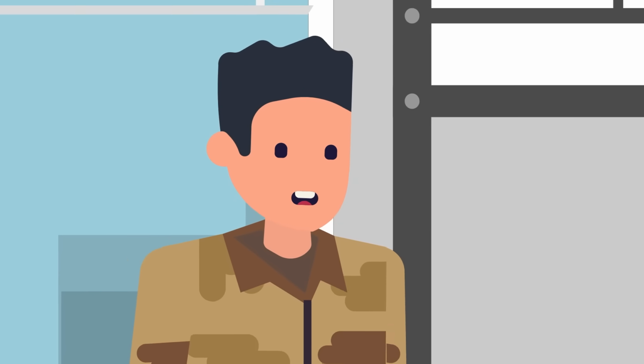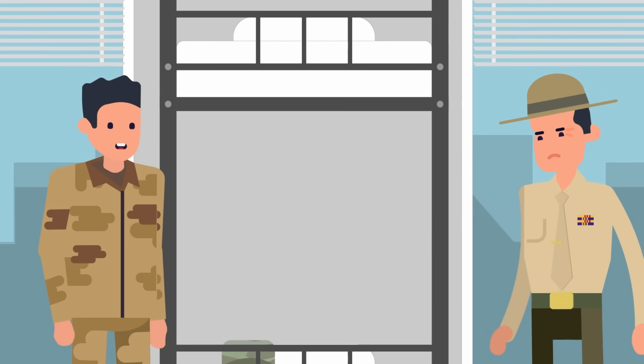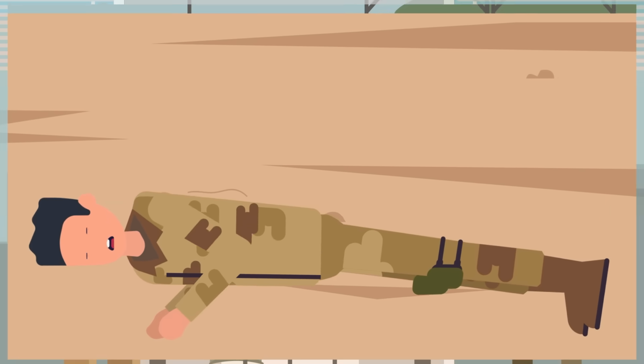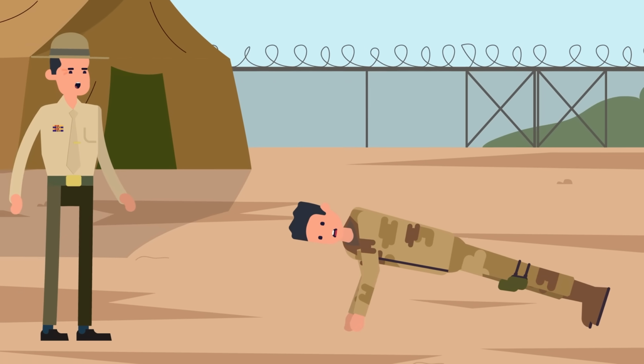Physical and mental limits are pushed, but you're not even safe once you get back to the barracks. Inspections are carried out daily, meaning you have to prove you can handle basics like making your bed and keeping your space clean. Through it all, you're picking up the fundamentals of being a soldier. You haven't even fired your rifle yet, but you're constantly learning and testing your fitness.